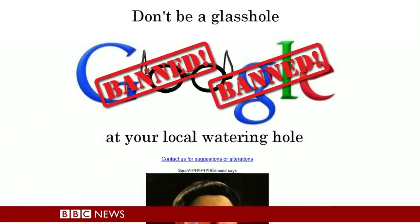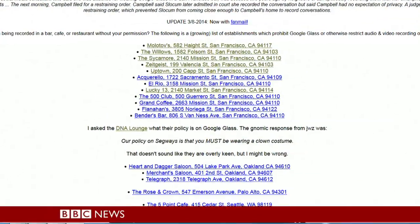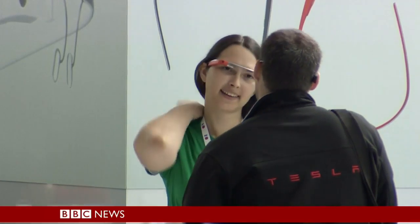Our customers come here and expect a sort of sanctuary, a place away from whatever they're dealing with, be it work or the family or just to be by themselves, watch sports, have a drink, and not be documented. The 500 isn't alone, and there's even a website listing bars and clubs in the San Francisco Bay Area that are Glass-free zones. It's clear that Google still has a job to do in convincing people that Glass isn't just a portable version of Big Brother.